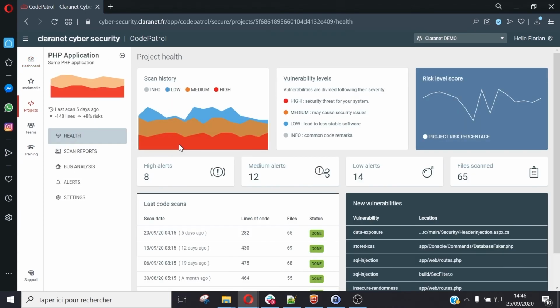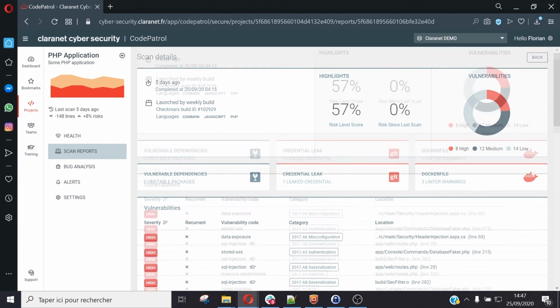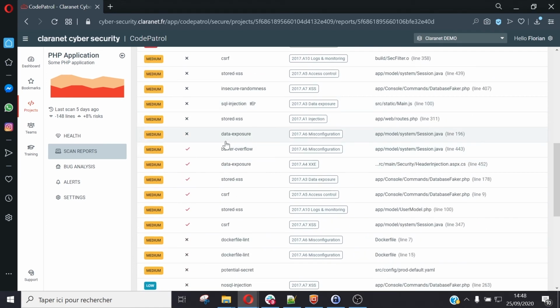In this new dashboard, I can see the different graphs showing vulnerability reports and score evolutions. In scan reports, I can access more information. Code Patrol is based on the Checkmarx technology, but Claranet has added a lot of different engines, like dependency scanning, credential leak detection, or Dockerfile lint. I can navigate through the scan's vulnerabilities ordered by categories, top 10 OWASP, or path in my code.